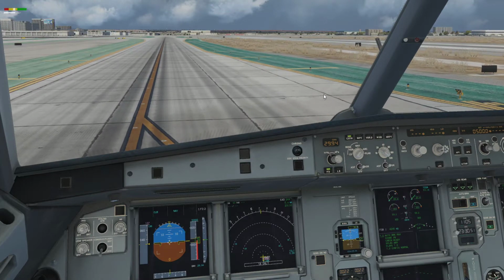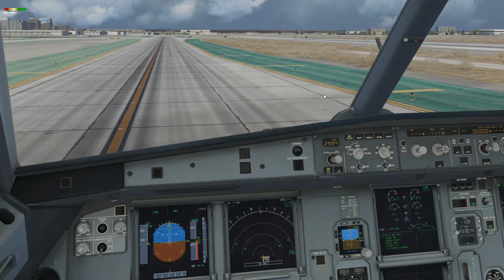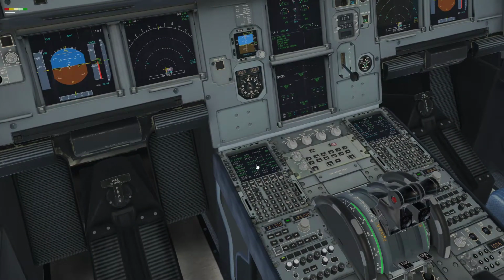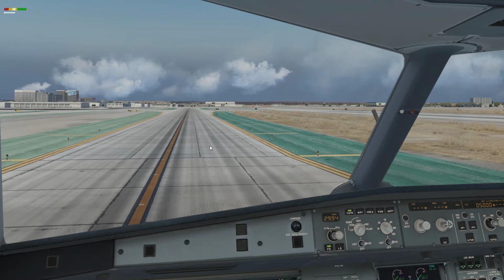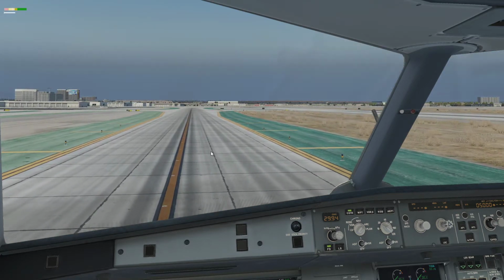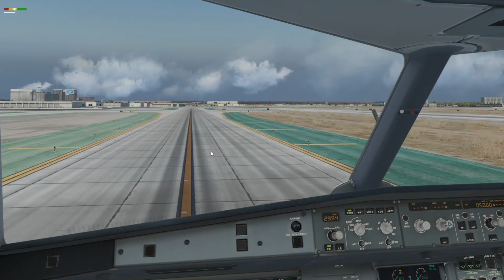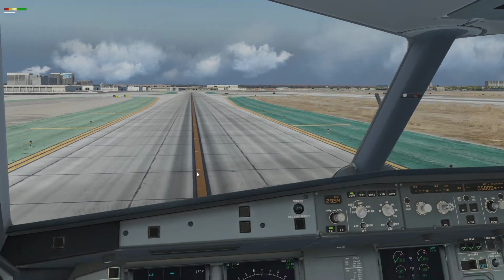Just gotta make sure we cross Docker at or below 3,000. Santa Barbara ground, Skyhawk 730 Charlie Papa, north ramp, ready for taxi. Skyhawk 730 Charlie Papa, Santa Barbara ground, runway 15 left, taxi via Charlie. Taxi to 15 left via Charlie, Skyhawk 730 Charlie Papa. Skyhawk 903 Golf, contact SoCal departure. Over to departure, Skyhawk 903 Golf.